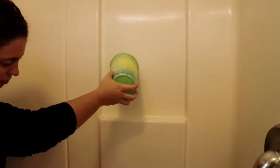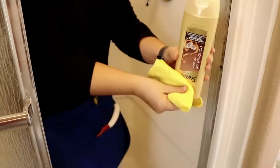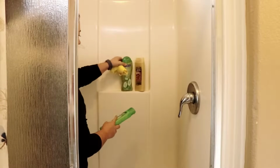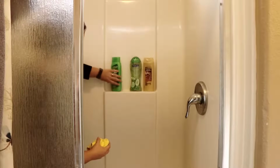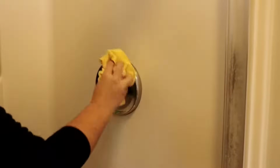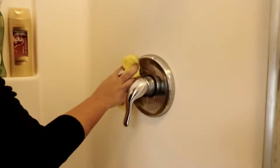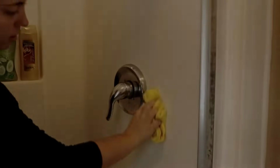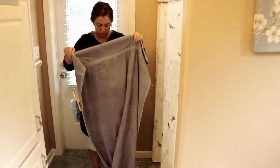Make sure to rinse it down, removing any cleaner. Before putting back the products, go ahead and wipe down the bottoms to remove any soap scum. And when you place them back, make sure they look nice and the labels are facing out. Always make sure to go back and shine the chrome. If there were any towels left out, go ahead and fold it nicely and just put it over the towel rack.